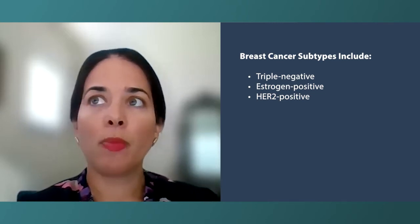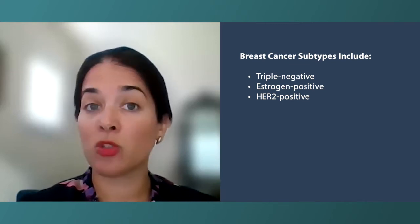So maybe a patient's early stage breast cancer was estrogen receptor positive. There's a 15 to 20% chance that her metastatic disease could be estrogen negative. And it's critical that we know what the estrogen and the HER2 are so that we can treat them with the initial best treatments. So that's number one. I think it's very important to have a biopsy of your metastatic site to repeat that estrogen and HER2.